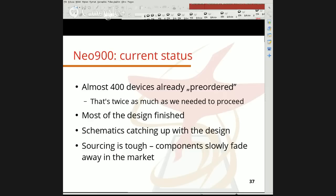And most of the design is actually finished right now, and the schematics are catching up with the design. What's important is that sourcing is tough, as components that we need slowly fade away in the market, and we will have to do something about that soon.